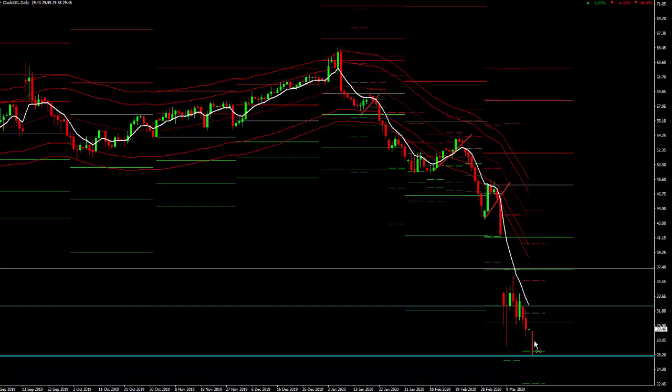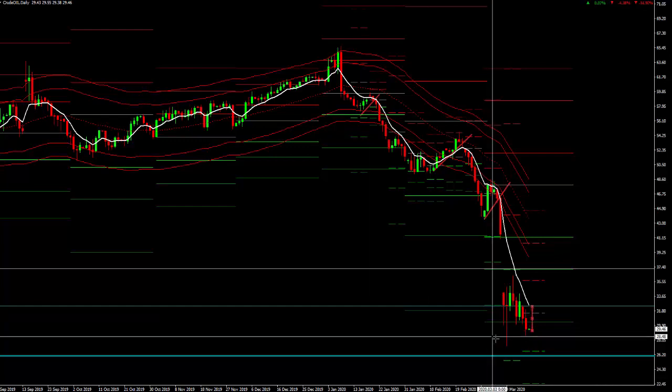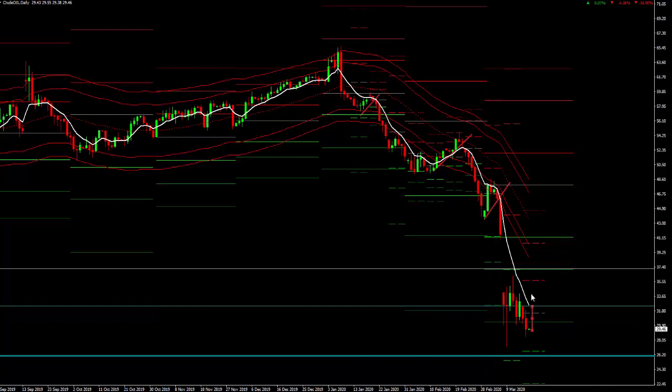If oil is able to catch a bid at these levels, and you can see evidence with these high wicks that we are getting some degree of support around the 29 to 28 US dollars per barrel handle, the major resistance zone then resides at $32 per barrel, and if we were able to break and close above that zone, then you've got $34 a barrel just above that as well.